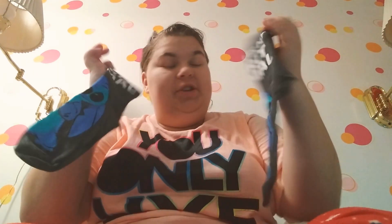Okay, now to open our last day on our Stitch Advent calendar. Let's see what we're getting today. It says, Stitch is my spirit animal. Okay. At the end of that Stitch calendar, it straight up says, Stitch is my spirit animal. And they're gray and long and they're very cute. And I will wear these a lot.